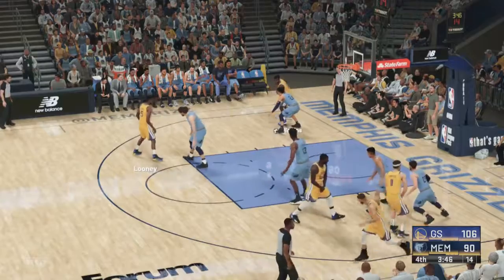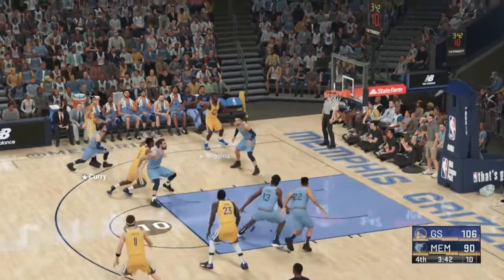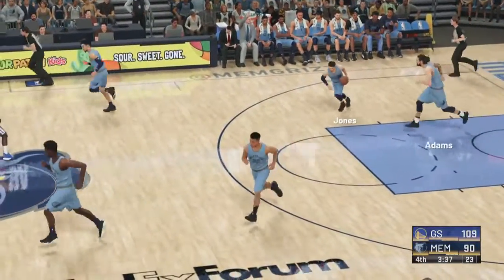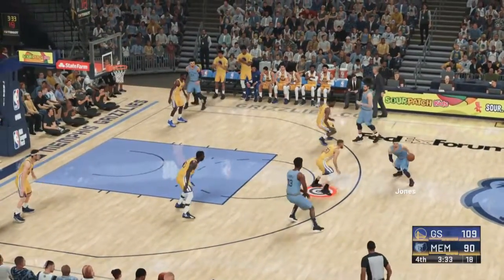Pass to Wiggins. Outside Curry. This one for 3. And the Warriors with another 3. I mean, he is at his best when it matters most. This game is theirs as long as he can keep this up.